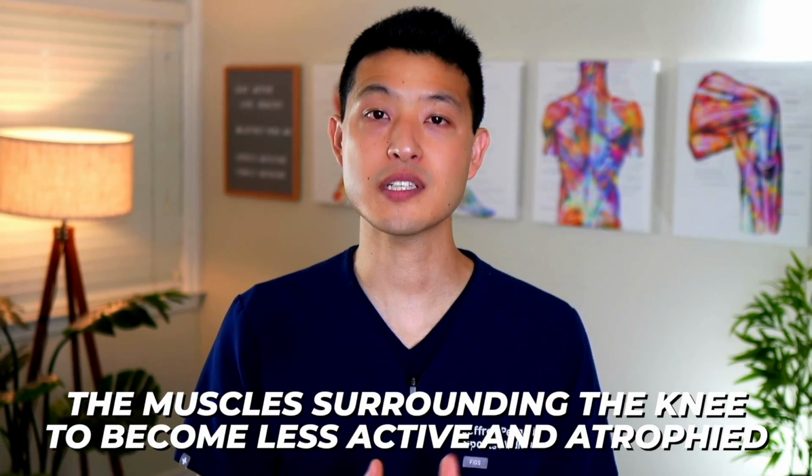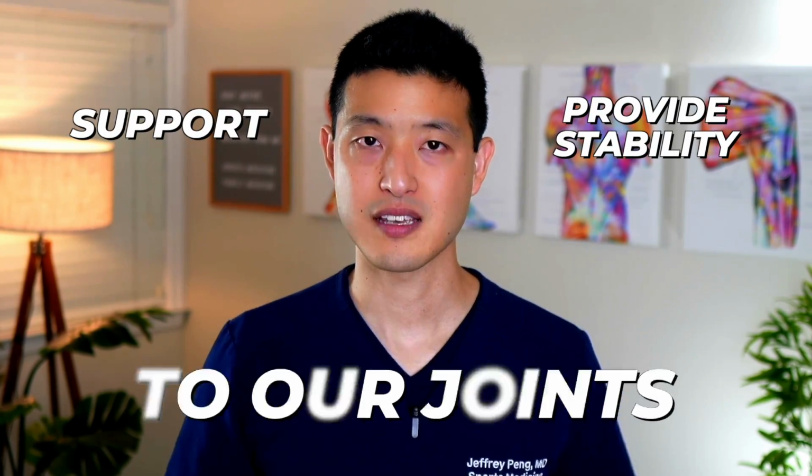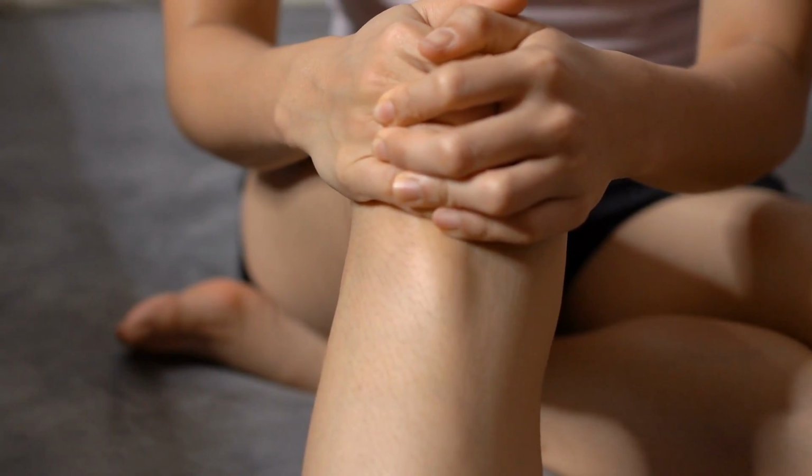Pain and inflammation in the knee cause the muscles surrounding the knee to become less active and atrophied. The problem with this is that our muscles are designed to support and provide stability to our joints. And because arthritis can result in significant muscle weakness, many people feel like the knee is not supported. This leads to a sensation that the knee is giving out or buckling.